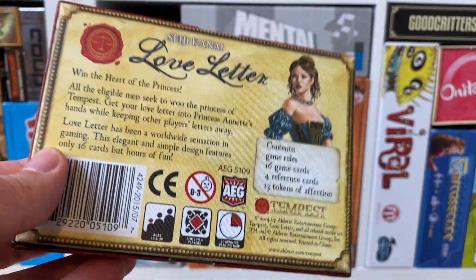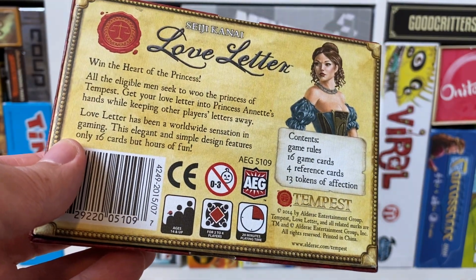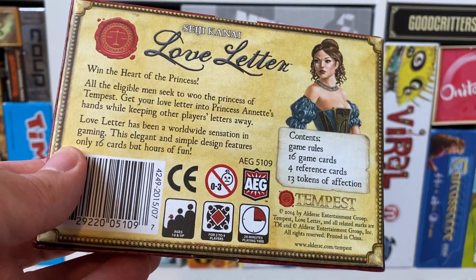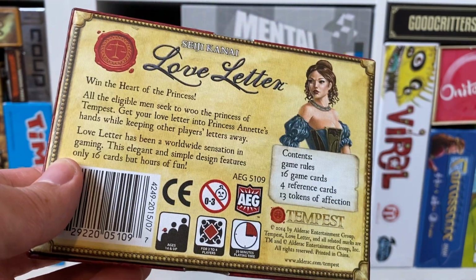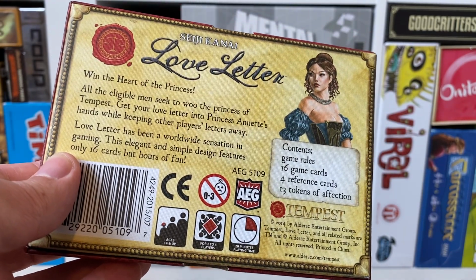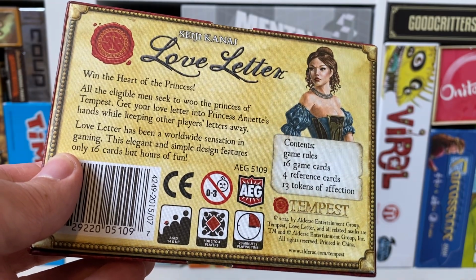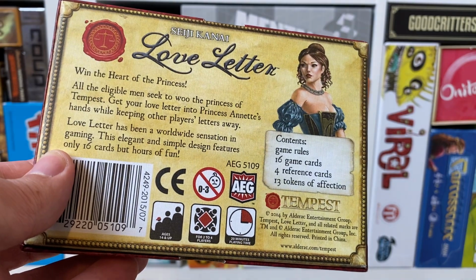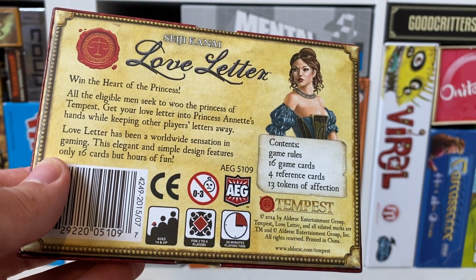But essentially, the way this game works is that you have only 16 cards. That's all there is in terms of the components you use to play out a round. You remove one card from the game, and then you deal out one card from the 15 that you have left to all the different players. And then on your turn, you get to pick one card from the draw pile and then play one of the two cards in your hand, resolving whatever's on the card.